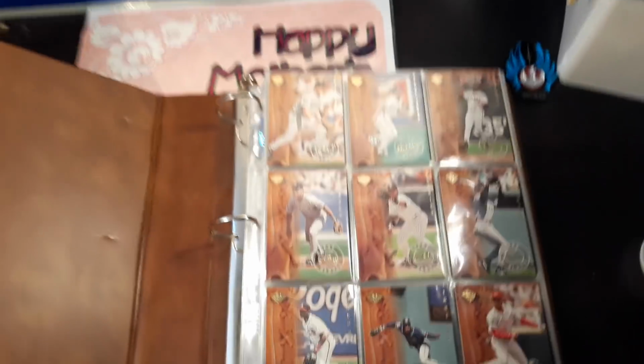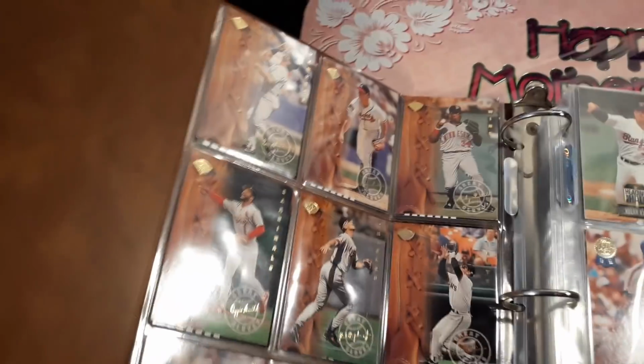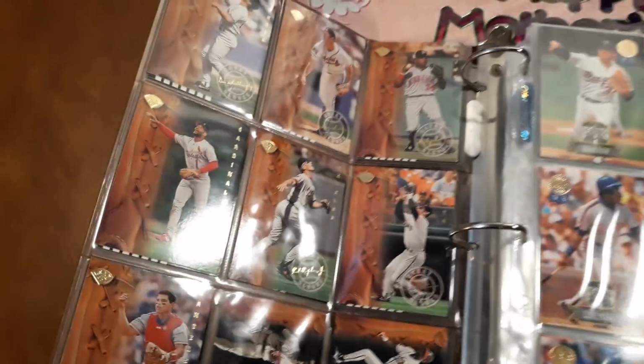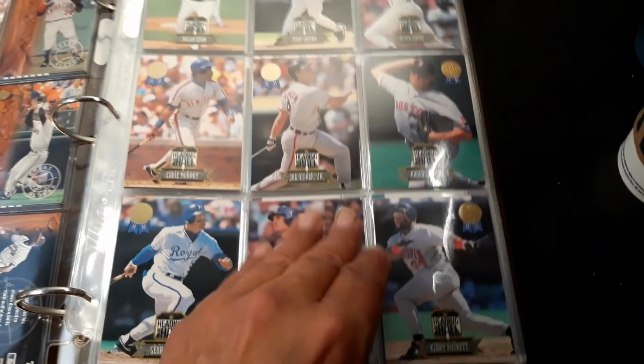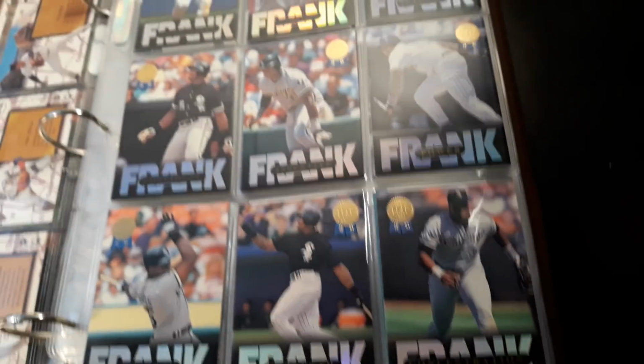I went to a marketplace. Check out all these binders right here. So, boom, see that page? That's one whole set right there. Then this page, with that Aussie in the back, that's card number 10. That's one whole set. See these Frank Thomas? Card number 10. That's a whole set.